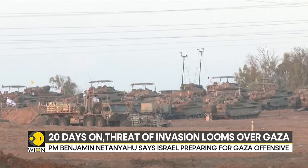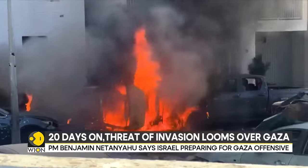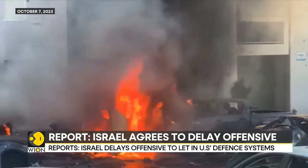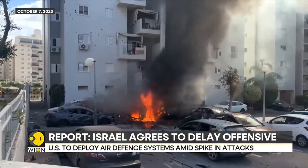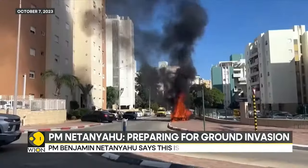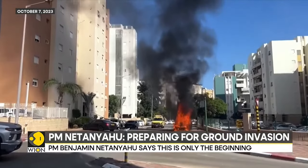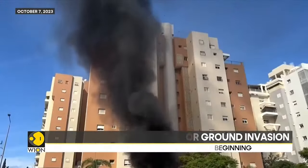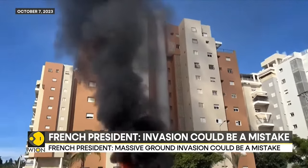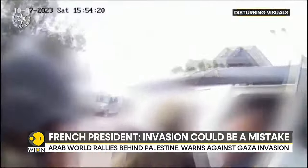Well, after Hamas's attack against Israel on October 7th, the country promised to destroy and wipe out the militant group. In its pursuit of that goal, over 6,500 people have been killed in the Gaza Strip so far. This number is way more than the casualties inflicted by Israel on Palestinians in the last 15 years. But a few obstacles still remain in Israel's way.